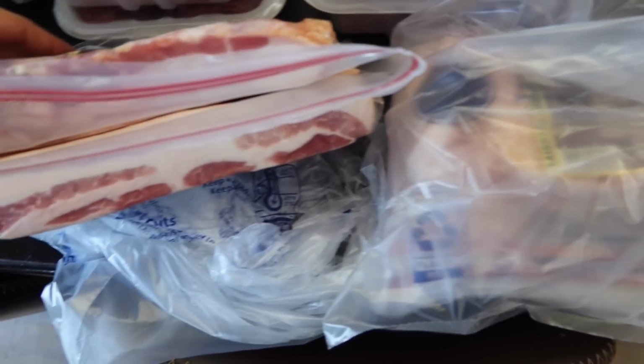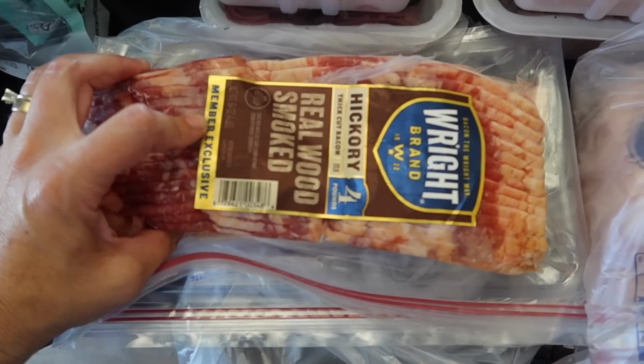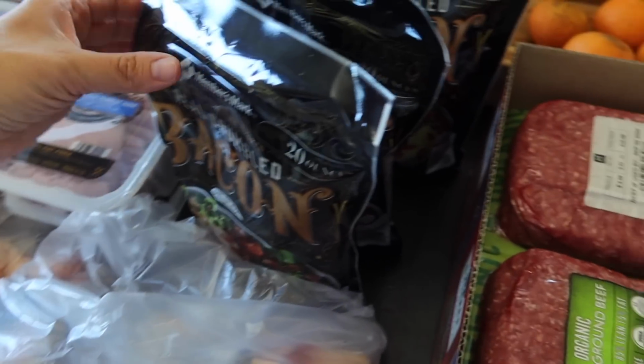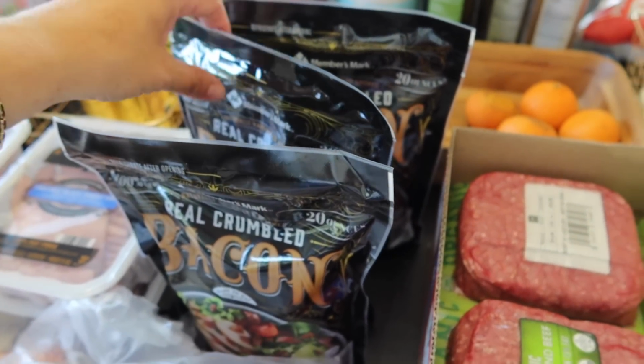I got 2 of these big packs of bacon. For some reason they wrapped them all up. I just took one out to show you. These are really good, and we usually buy a whole pig or pork or whatever, but we don't have that right now either, so we're just kind of low in meat. We're having to buy a lot, which is not easy on the budget at all.